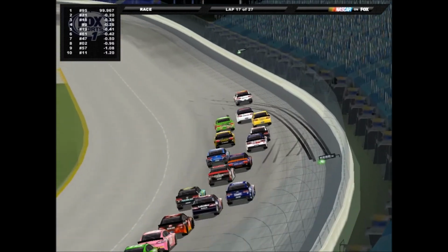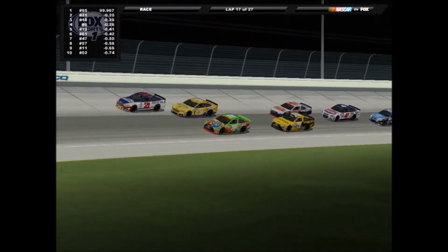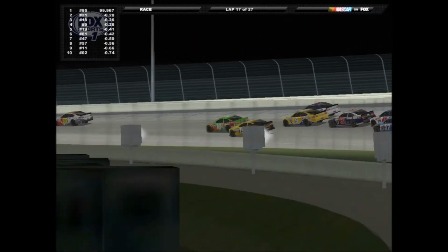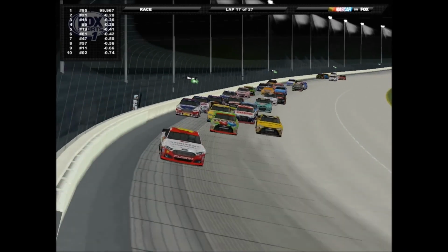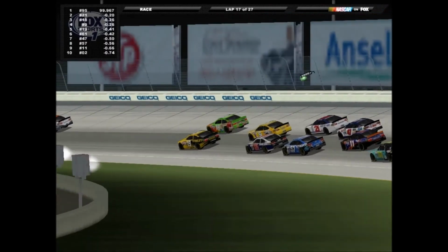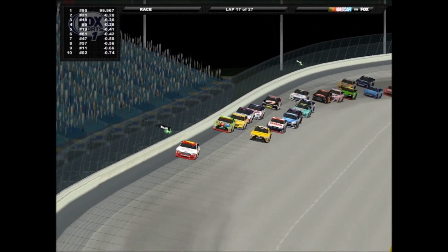Another driver I'm keeping my eye on there is the 18 of O'Neal Balvin. He is bound and determined to win a championship this season. He's already three wide, and he's already going for second place. Or he already has second place, but now he's going to be contested by the 19. The outside line can get a good run, but it doesn't look like it's going to be this time.